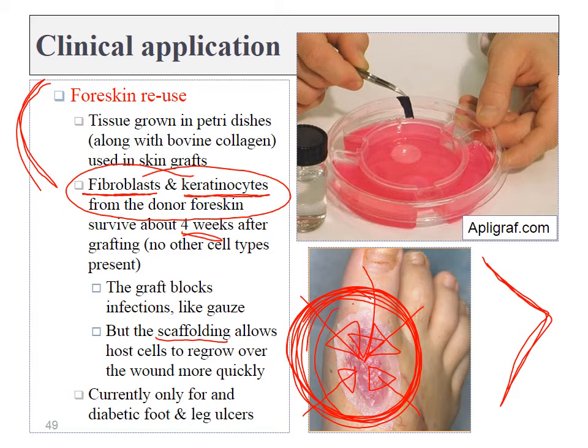Typically, we would be using some sort of gauze to block infections, and gauze cannot produce a scaffold to help this patient's own stem cells migrate into the area and fix the damage. Hence, this foreskin reuse, this tissue graft, has been shown to speed up tissue repair in ulcers caused by diabetic complications. Perhaps in the future, it'll be used for other types of skin grafts, but I don't know.